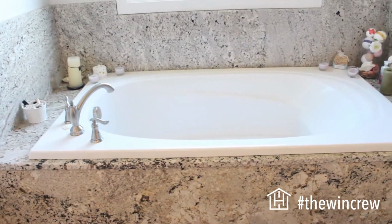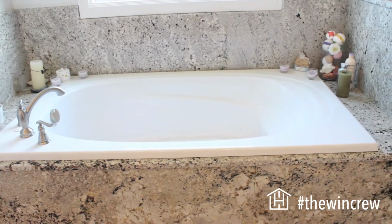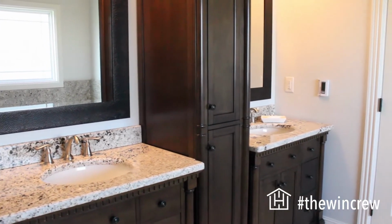Hey, we're standing here in the master suite at 220 Stone Trace Court. This is a beautiful, spacious room. It's got hardwood on the floors, coffered ceilings up top, and a bathroom you can only dream of. It's got heated floors, a walk-in closet for him and her, a double vanity sink with granite countertops.